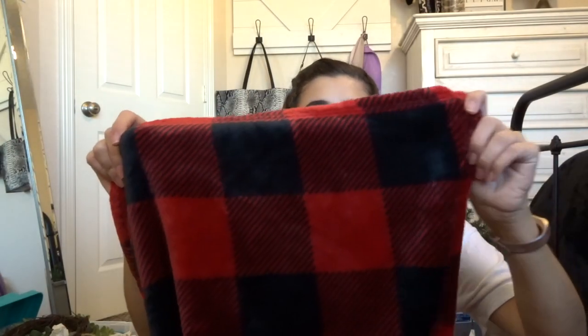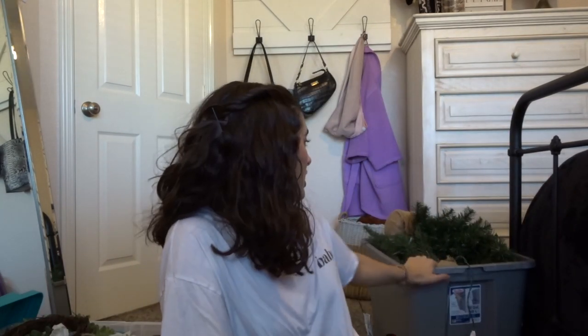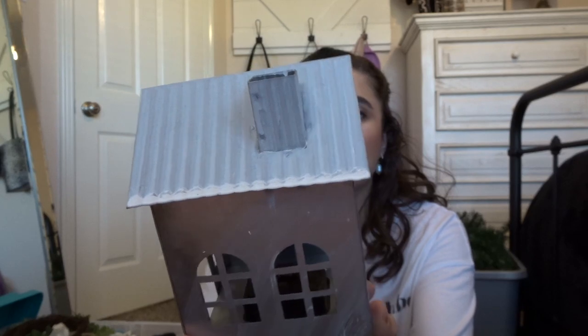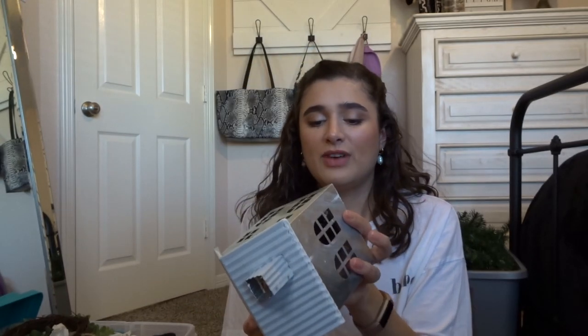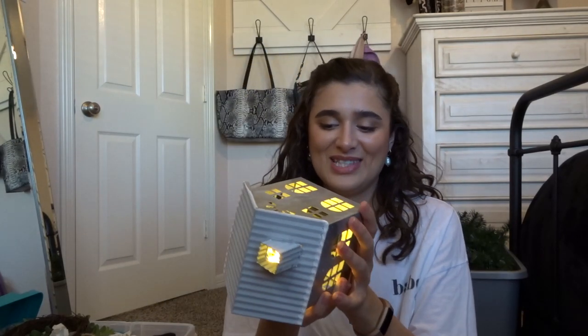And then I have this Raiden blanket and it is red and black plaid check and it has, oh here it is, peace on earth with some snowflakes on the end, and I think I'll use that in this basket back here, just like I did for my fall blanket. So that'll be really cute. It's so soft. And then I have this little house from the Target Dollar Spot last year. It has a frosted snow roof. This was, I believe, $5, and it also lights up. Oh, it's so pretty. I love this one.